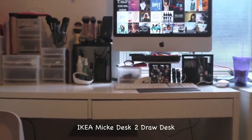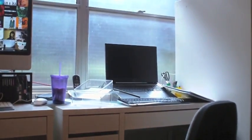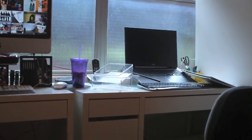I thought I'm going to get this done on this desk. This is the Ikea Micke desk, the 2-drawer. And next to it, my husband's got the other one, which I've seen people use as their study / makeup desk. But yes, I'll get straight to it.